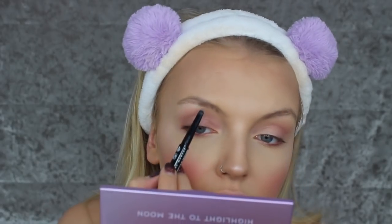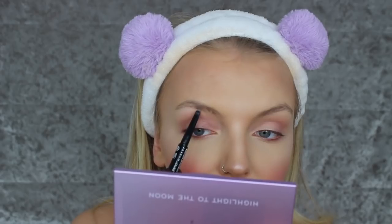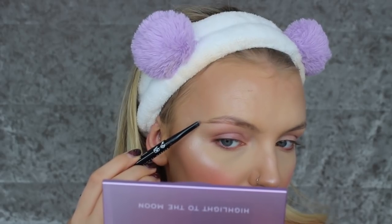I'm going to actually use the Imagination mirror just because I need to get a little bit closer when doing my brows. Hopefully I don't block the view, but let's go. You've probably seen me do my brows 1,000 times, but all I do is underline, elongate, because my brow actually stops there, but I want it to go to here.